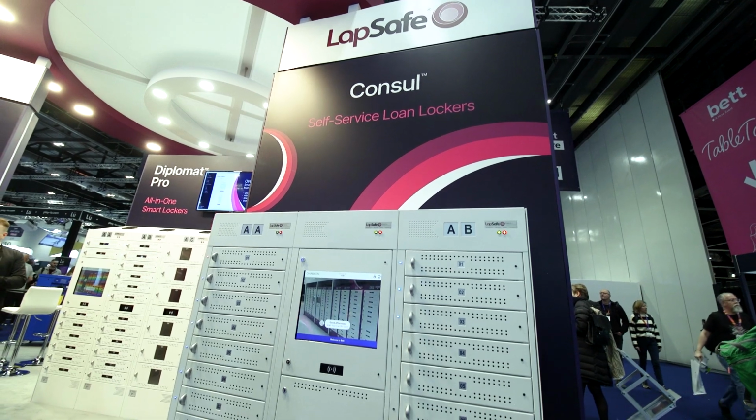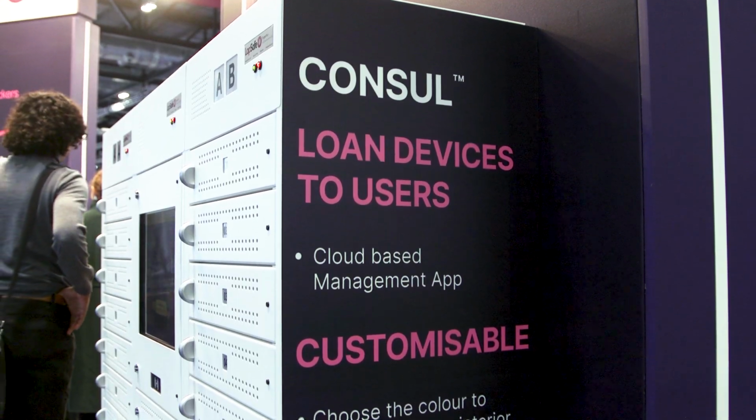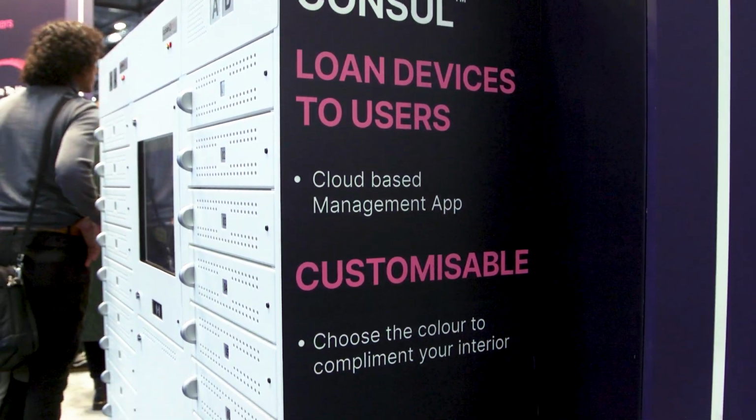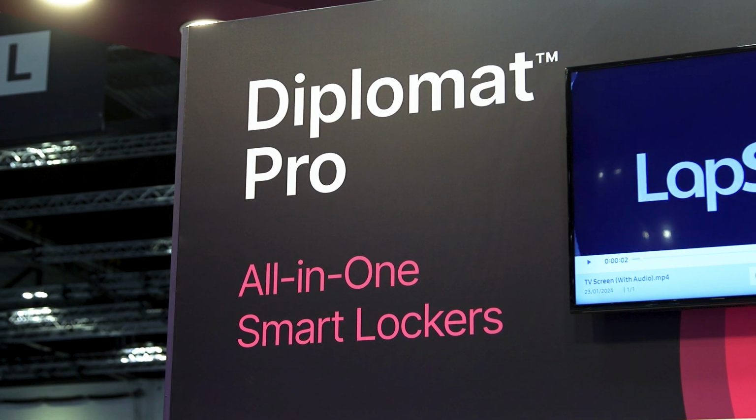The console solution is part of the self-service locker range that we offer. It's been designed to allow users to introduce a self-service solution to their users, both staff and students, and allows the option for removing assets that are charged and staff and administrators the ability to check the usage of the unit. The Diplomat Pro is our flagship service within the self-service range.